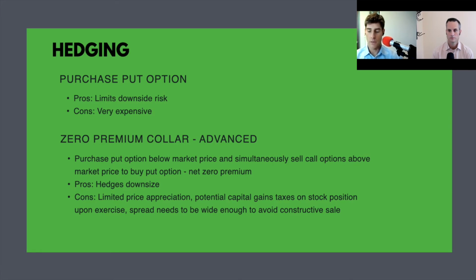So the common one for most folks is what's called purchasing a put option. That's just saying, hey, the stock price is at 100. I buy a put option so that if the stock price goes below $80, my put option is in the money, so I'll get paid for that. So you're limiting your downside to whatever level you buy that put option at. The pro is it's limiting the downside. The con is it's very expensive.